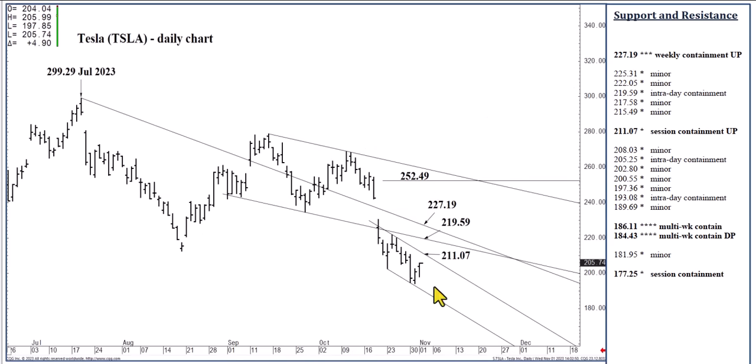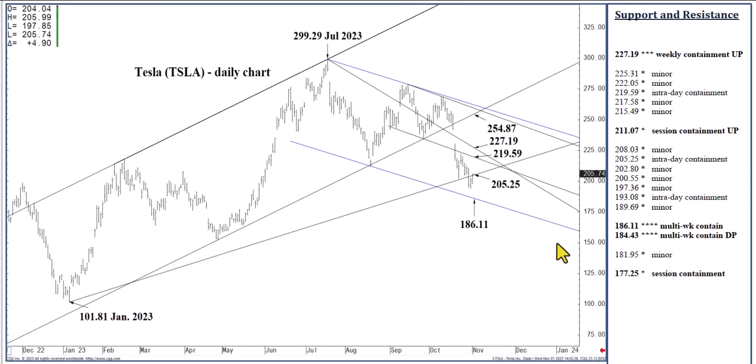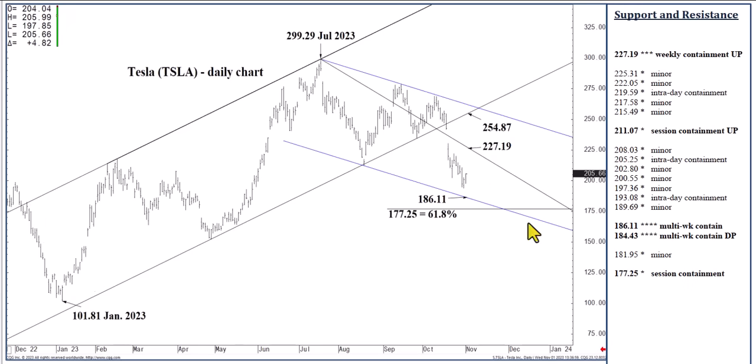I'm going to zoom in here just a little bit. Of course, and I'm just going to mention it once more, that we do have this speed line at 205.25. And if we open below it, we can ease back, and in fact, back to 193.08. I don't show 193.08 here.